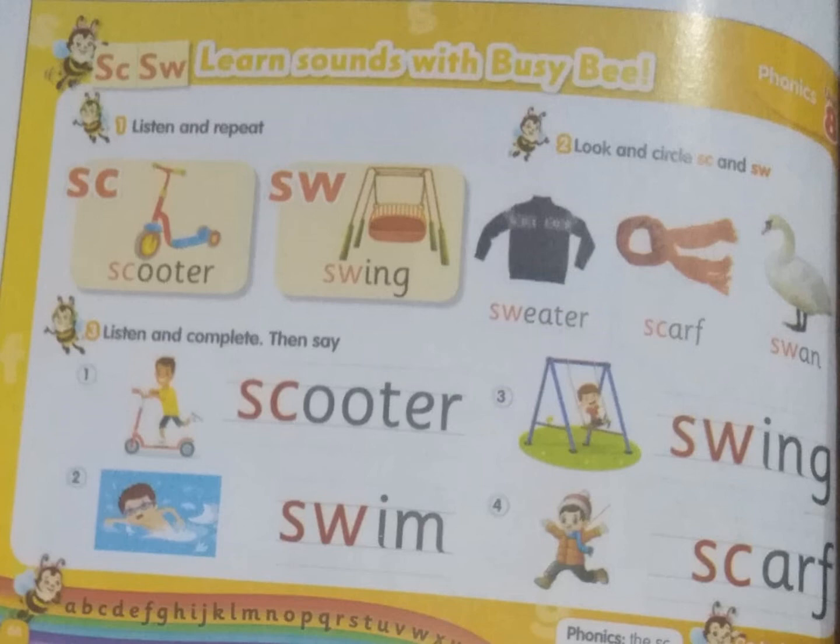Exercise 3. Listen and complete, then say. What can you see in picture 1? Yeah, scooter. Excellent. Scooter. Now write ska in the space. Ska. Yeah, ska. Scooter.